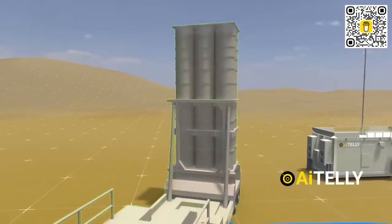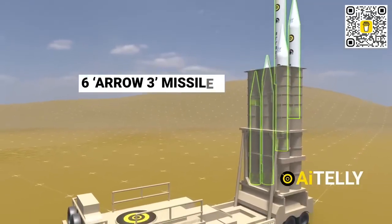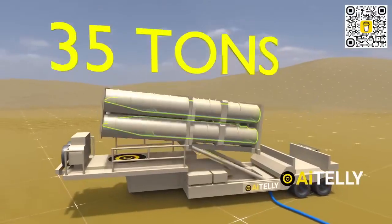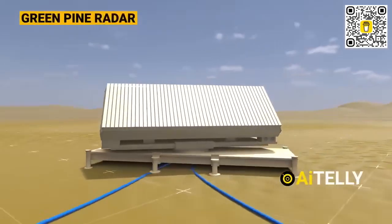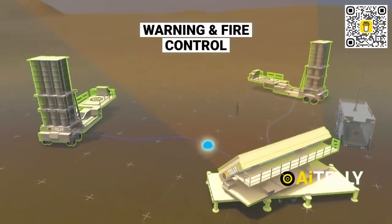Located at the rear of a 2-axle trailer, each launch unit, when fully loaded with 6 launch tubes containing ready-to-launch missiles, weighs 35 tons. The radar serves as both an early warning and fire control radar for the Arrow missile defense system.